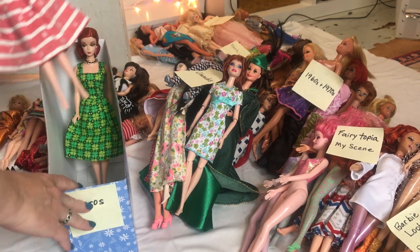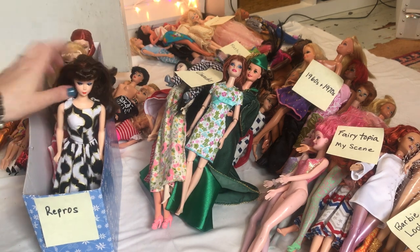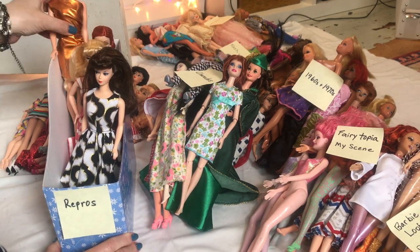I know some of these Barbies aren't technically reproductions, but if they have the early Barbie face mold, I'll put them in this category.